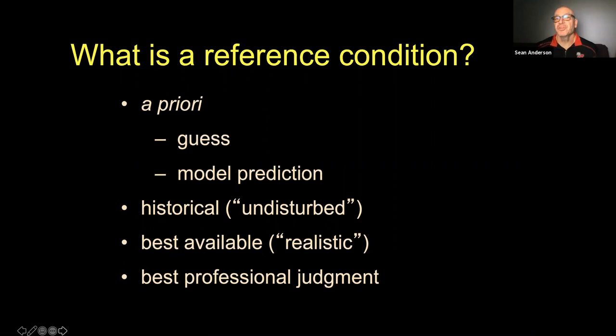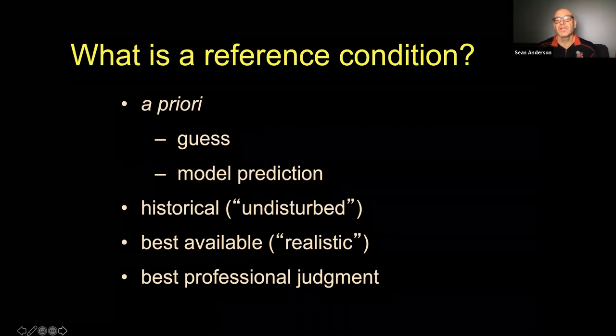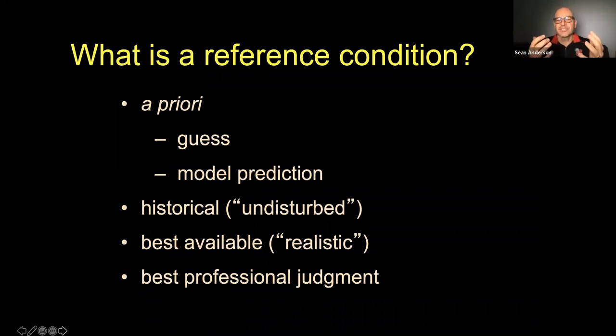So if you took the pure historical approach, you could say, well, we need grizzly bears here. But we might say, I don't think we're going to get grizzly bears anytime soon here. So while that could very well be true historically, maybe that's not what we want to use as a reference condition. Maybe we want to pick a more, quote unquote, best available or realistic situation.